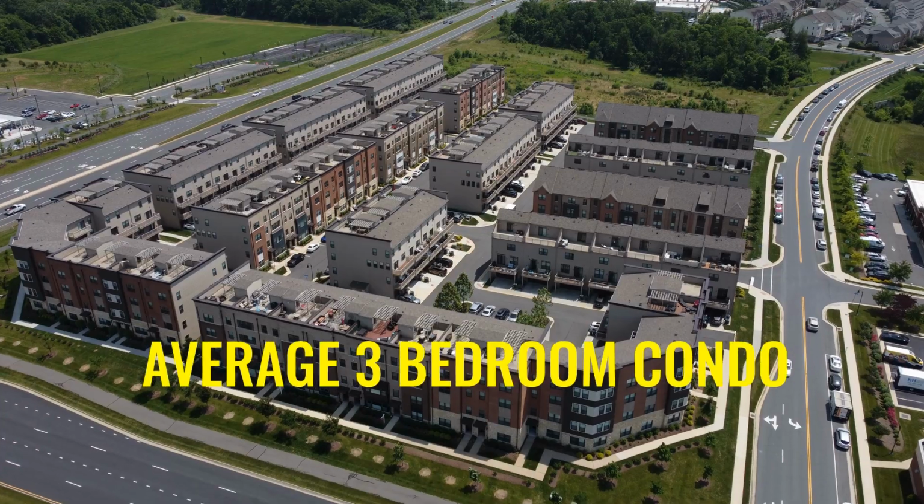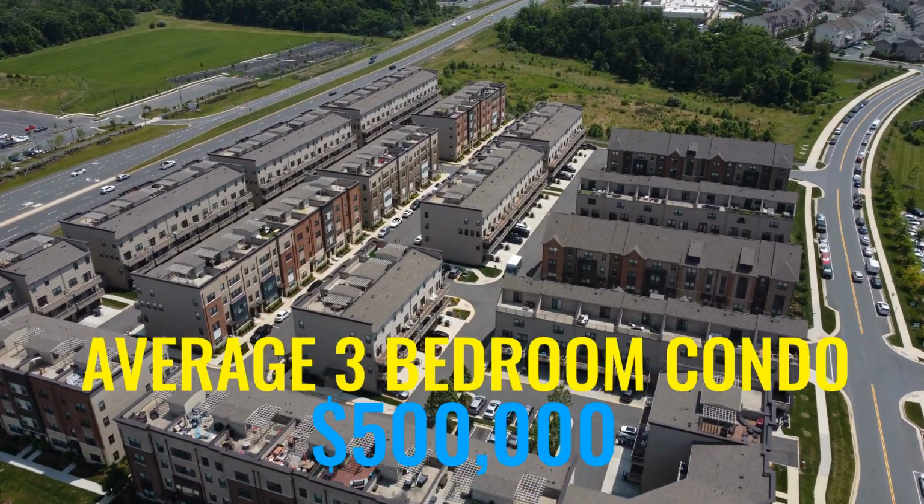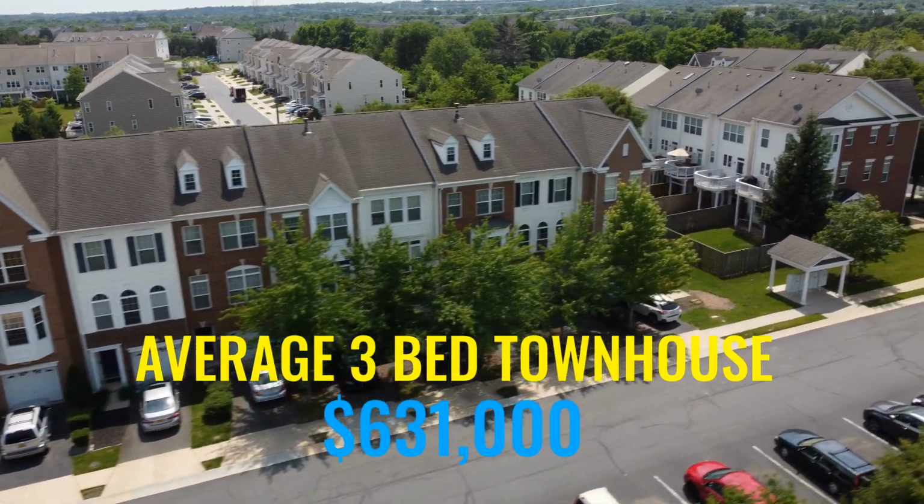So that's one of the best things about buying a condo: there's a style and a price range for everybody. Now the next pro of buying a condo in Northern Virginia, and this is hands down the biggest pro of condos, is they're gonna be a lot more affordable compared to townhomes and single families. In fact, the average 3-bedroom condo right here in Loudoun County is $500,000. Now let's compare that to a 3-bedroom townhouse here in Loudoun County. Well, that comes out to $631,000. That's a huge price difference.